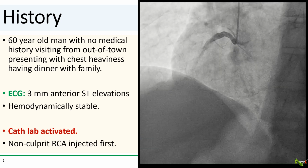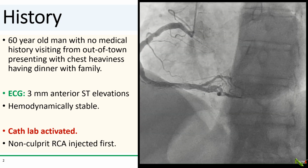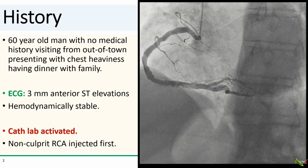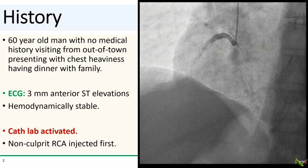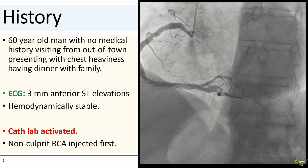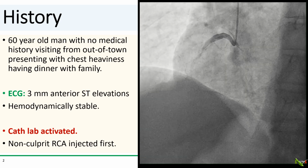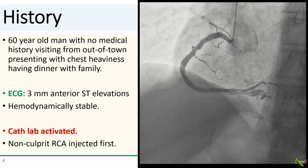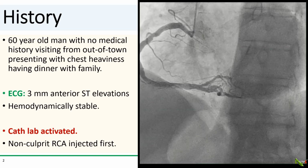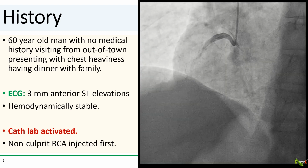Our case involves a previously healthy 60-year-old man who was visiting for a football game. He was having dinner with his family when he started having chest heaviness. He came up to the ER. He was hemodynamically stable, and other than complaining of some pressure in the chest, he was actually not in particular distress. The ECG showed 3 millimeters anterior ST elevations, so the Cath lab was activated and we took him to the lab.